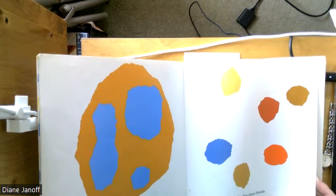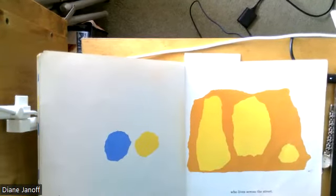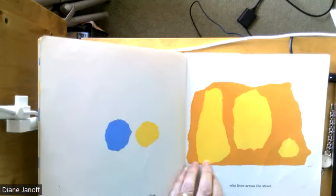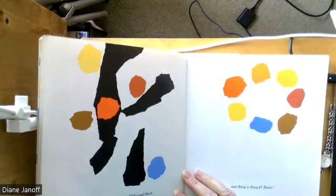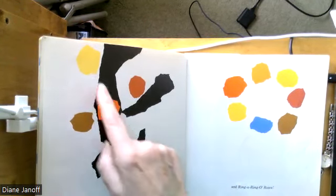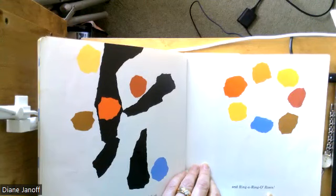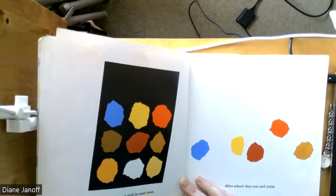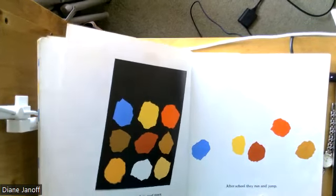Little Blue has many friends. But his best friend is Little Yellow, who lives across the street. How they love to play at hide and seek. See them hiding? And ring-a-roses. In school, they sit still in neat rows. After school, they run and jump.